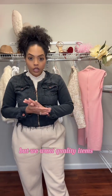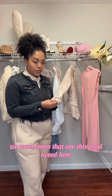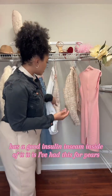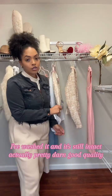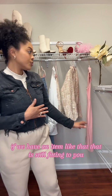But if we want quality items, we want items that are this good tweed here. Has a good inseam inside of it. I've had this for years. I've washed it and it's still intact. Actually pretty darn good quality. If we have an item like that that is still fitting to you, this still speaks to me. I love tweed. I love a whole tweed look.